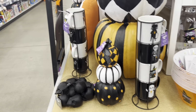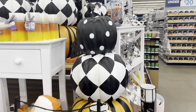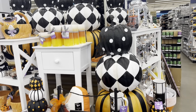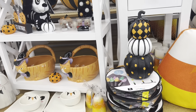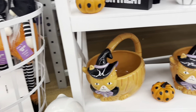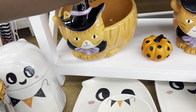So I absolutely love these Halloween three-tier pumpkin towers. They are just absolutely adorable. The small one is $19.99, and the very big one that would pair very nicely outside your home is $129. I just think they are so adorable. You guys let me know down below in the comments if you like those. I know I do like them. But you know, everybody has different tastes.